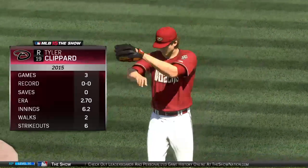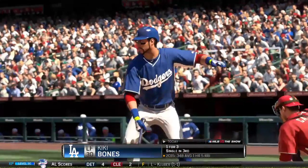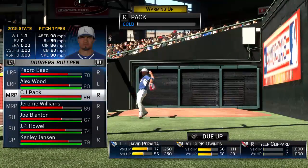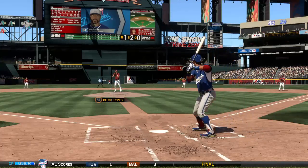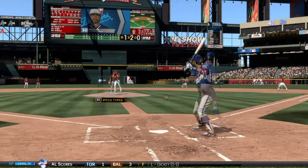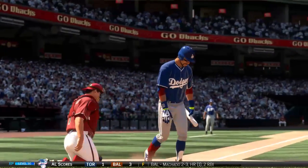Tyler Clippard will come on and make his 4th appearance in this campaign. Number 19, Tyler Clippard. Kiki Bones will dig in. Strikeout victim his last time. Here's the 1-1. In for a strike, and he jumps ahead 1-2 now. Now the 1-2. And this is fouled back and out of play. He'll try again, 1-2. And a changeup swung on and missed for the first out.